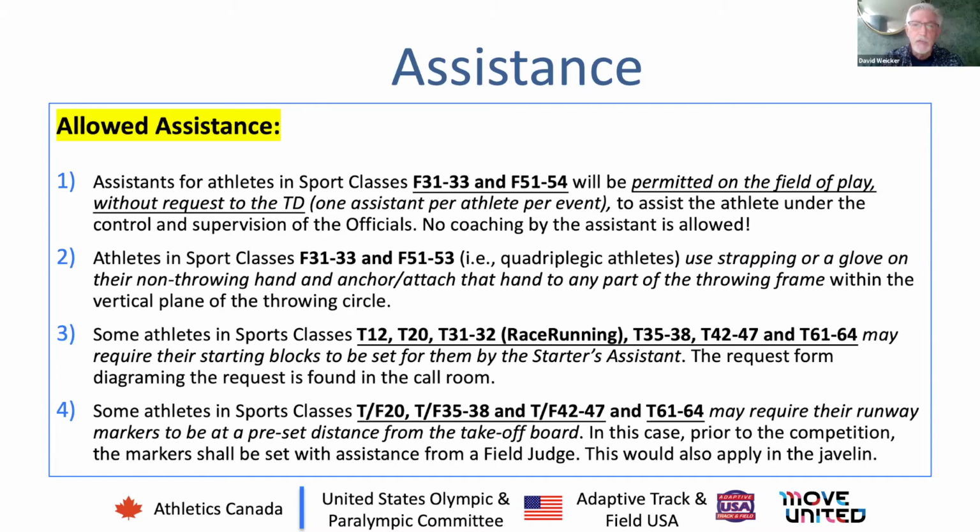Jerry, just before leaving, Denise made a comment about race running, that it's going to be called frame running, but after the Paralympics in Tokyo, that's when the new name will come in. Thanks for reminding me of that. Yes, there's going to be a new classification system for the 31s and the 32s. They will be given a whole new classification designation, and the name will be changed to frame running, which seems more commensurate with what they're actually doing on the track. Thanks, Denise. You're keeping me straight on my task here.